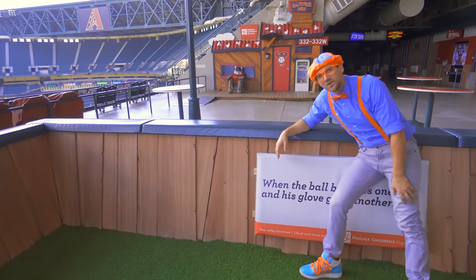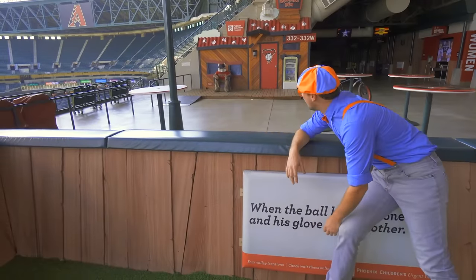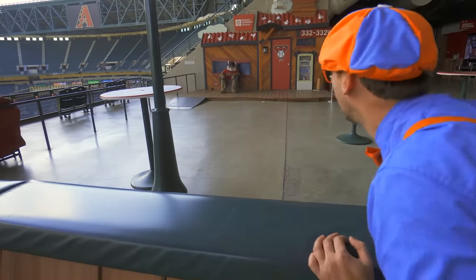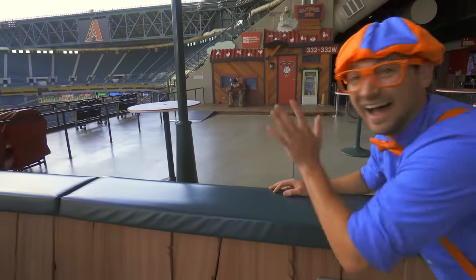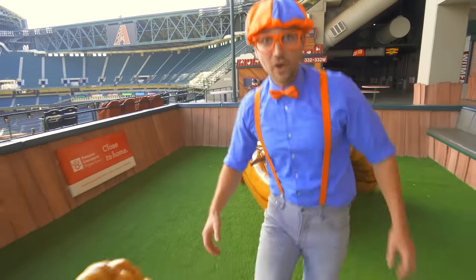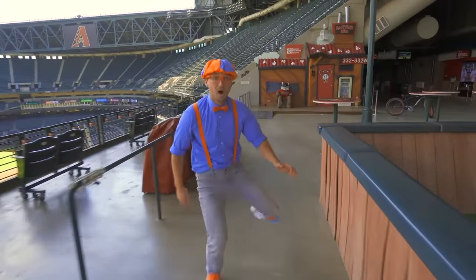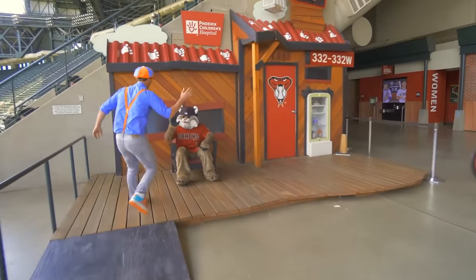I am getting so tired with all this playing. Do you see what I see? Come here. Look. There's a bobcat over there. Let's go meet it. I am so excited. A real bobcat. Come on. Whoa, look! Hey, how are you?